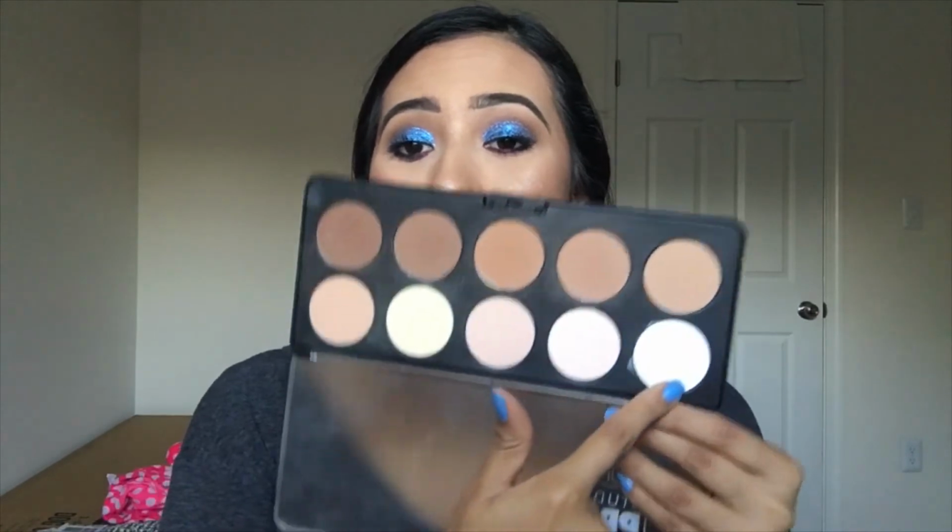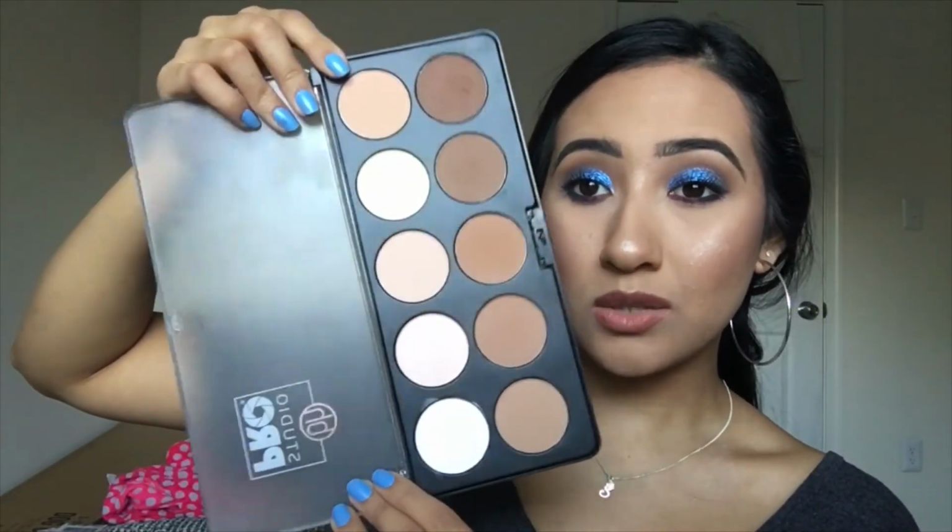However, I mean, these colors up here, I don't even know if I'm gonna use them. I can only use this one for underneath my eyes.